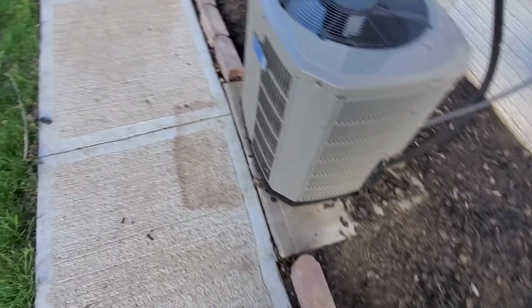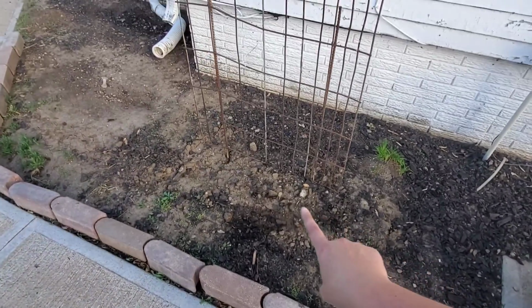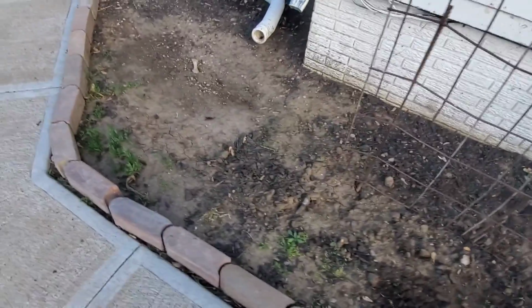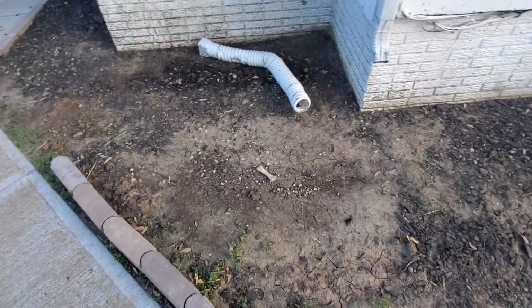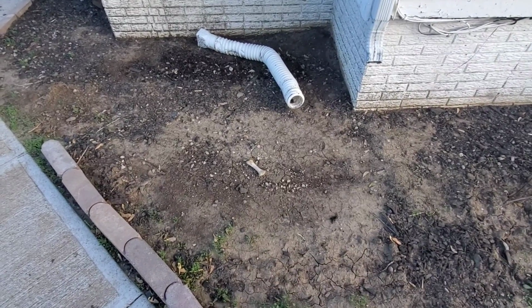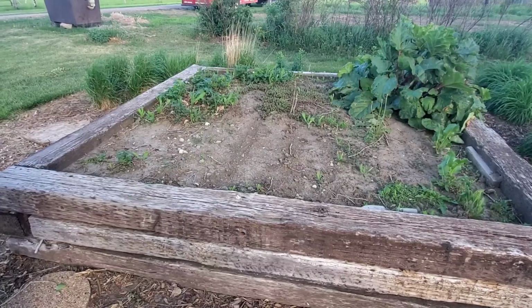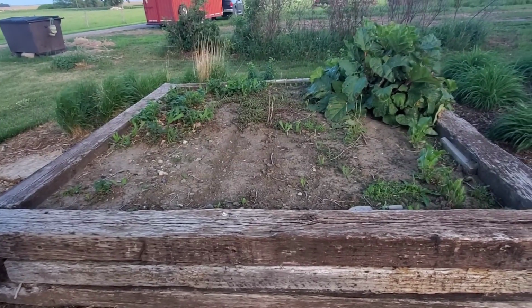And then we planted stuff over here. This is where our cucumbers are gonna grow. Nothing's popping up yet. And this is where we have more beans and peas. Okay, here's another garden bed. Excuse the weeds, we need to weed it yet. And I'll explain where everything is at.